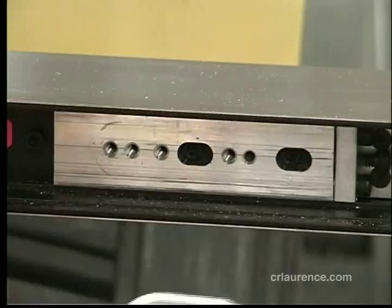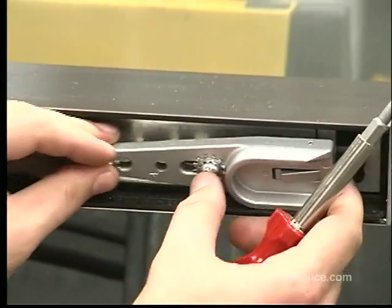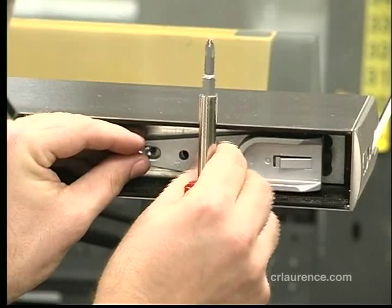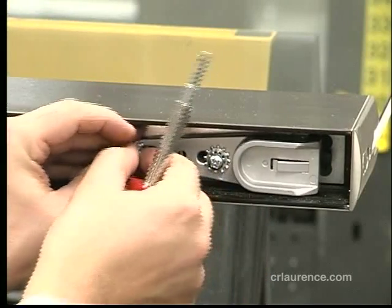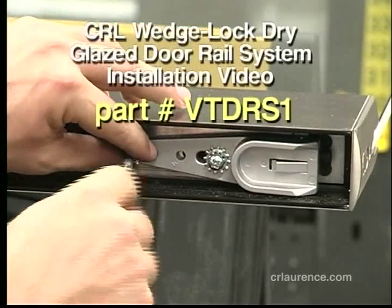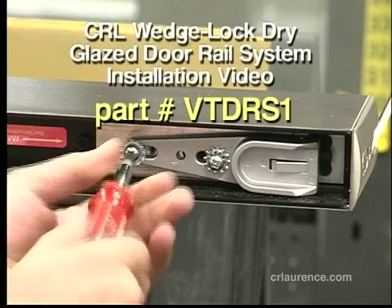We'll now apply the bottom pivot to the slide block. Now, there's screw locations for all the different type of hardware you may want to mount. If you want more detail in how to apply the CRL door rails, you can refer to our CRL door rail installation video.